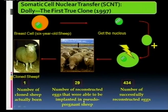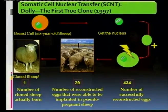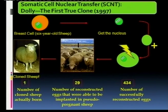Now, what is a pseudo-pregnant sheep? Those of you who have done fertilization and reproduction in humans, you know that no egg can be accepted in the uterus if the uterus lining, the endometrium, is not prepared for this. So a pseudo-pregnant sheep is where they injected hormones into those sheep to prepare them to accept this egg. In this instance, it's not a fertilized egg, but it's the nucleus of another cell that was placed into the egg. And the only successful cloned sheep from this was Dolly.